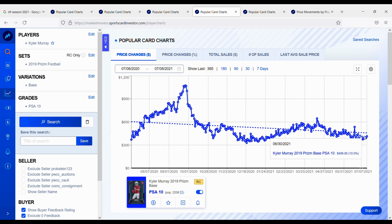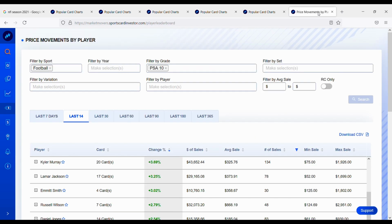But now that we got some of the charts and trends out of the way, we can go into some of the price movements by player. And for this, I filtered on football, PSA 10s, and then I filtered on number of sales, and I have that as 20, so that's the minimum number of sales requirement for this. And then we're looking at the last 14 days.